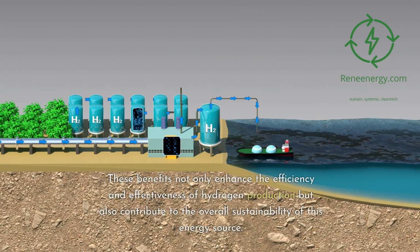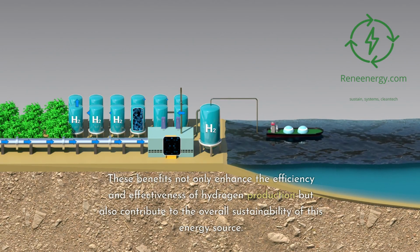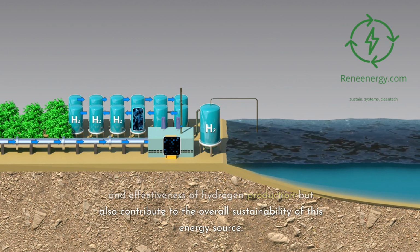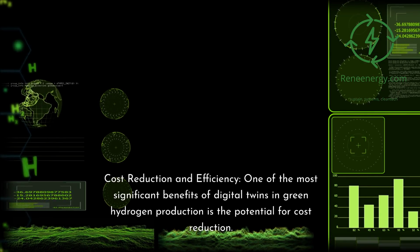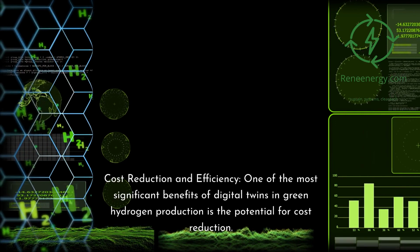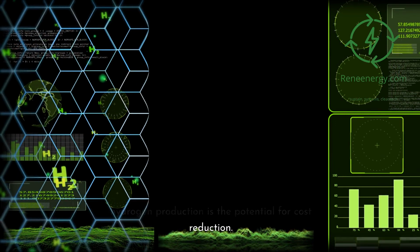These benefits not only enhance the efficiency and effectiveness of hydrogen production but also contribute to the overall sustainability of this energy source. Cost reduction and efficiency. One of the most significant benefits of digital twins in green hydrogen production is the potential for cost reduction.